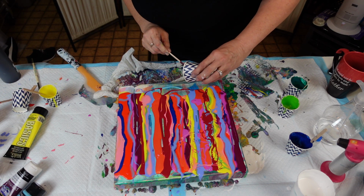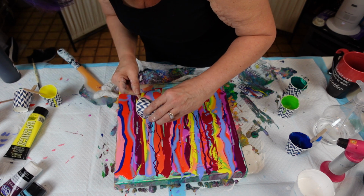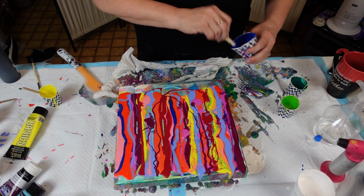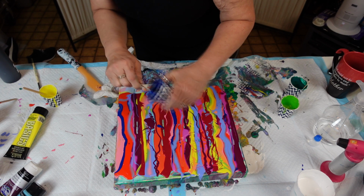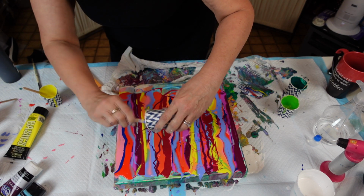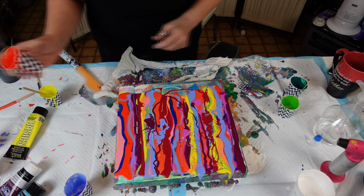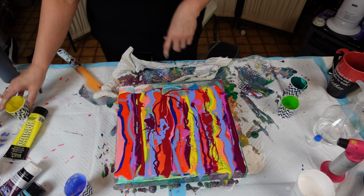Let's scrape the rest of this burgundy-ish. Okay, pink is done. It's probably enough paint. Make sure I get that blue in there. Some more of this periwinkle. Like got that red. Oh my, eh? I don't know. I don't want to put any more orange in there. Maybe a strip of yellow. Oh, there's so much. Okay, I think that's enough for that.